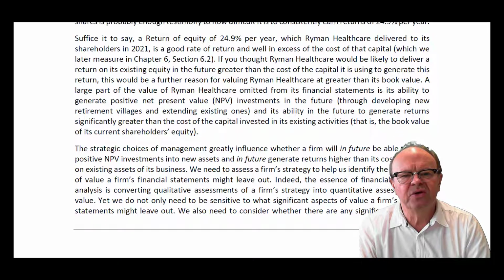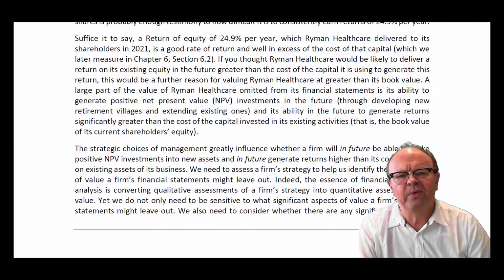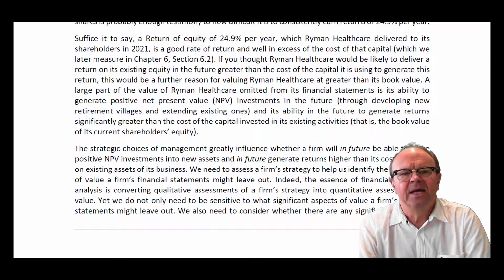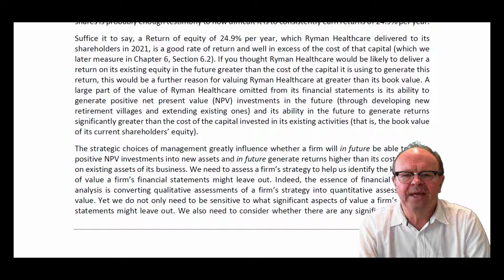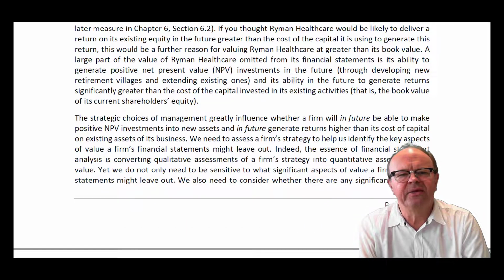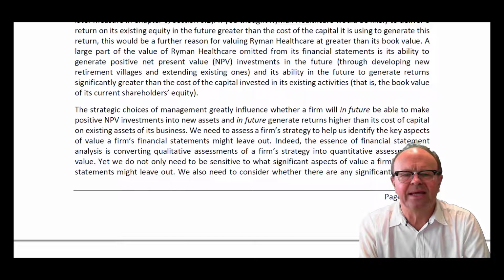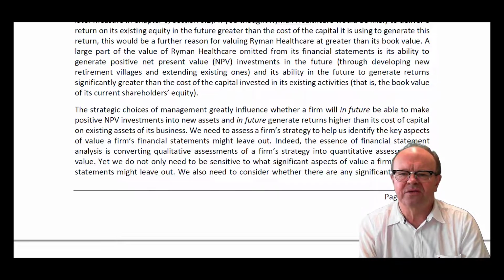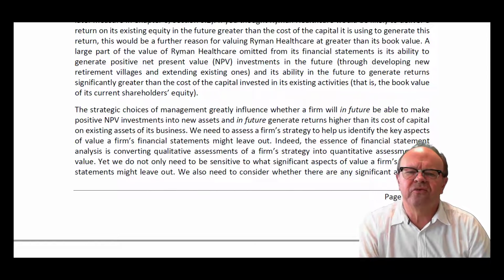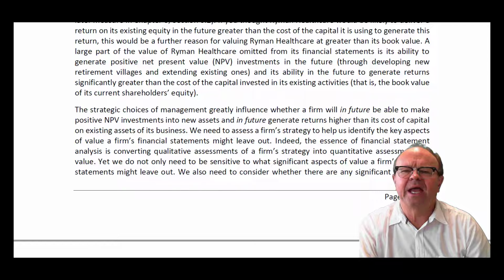Suffice it to say, a return on equity of 24.9% per year, which Ryman Healthcare delivered to its shareholders in 2021, is a good rate of return and well in excess of the cost of that capital, which we later measure in Chapter 6, Section 6.2. If you thought Ryman Healthcare would be likely to deliver a return on its existing equity in the future greater than the cost of the capital it is using to generate this return, this would be a further reason for valuing Ryman Healthcare at greater than its book value.